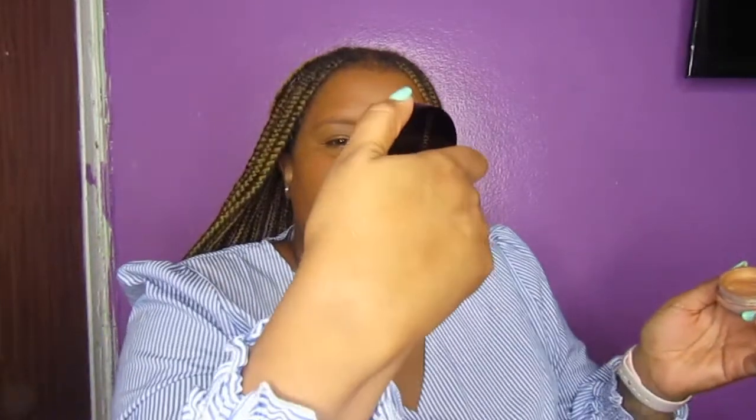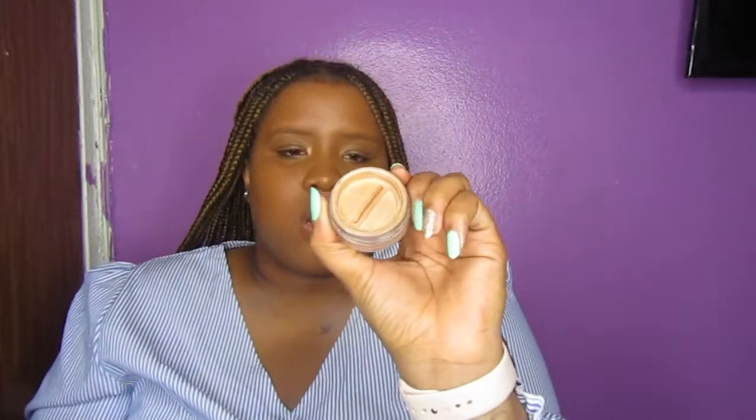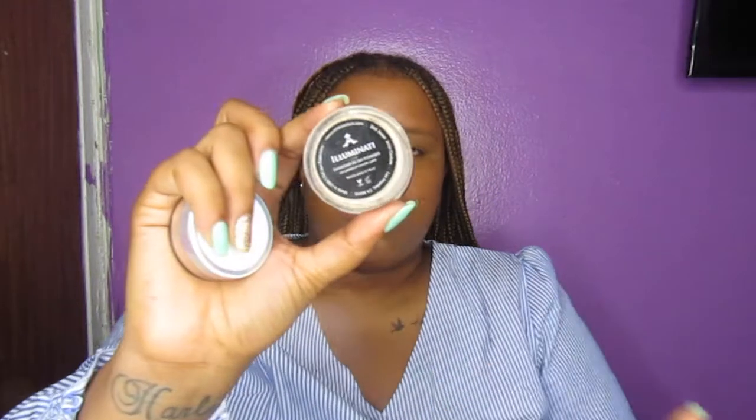Trying to get some. Oh, you probably could see a little bit of it, but this is what it looks like, and it's the color Illuminati. So you guys can see.